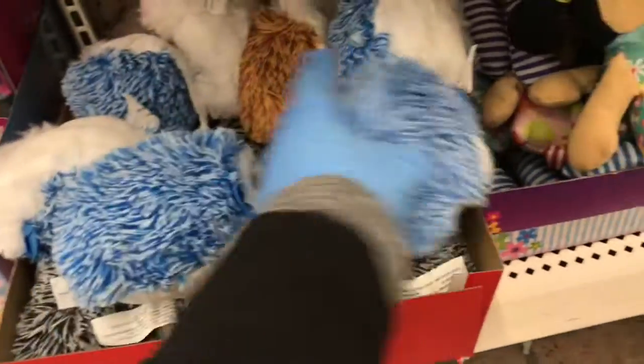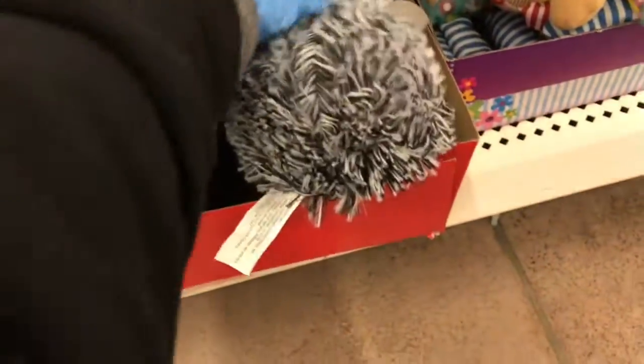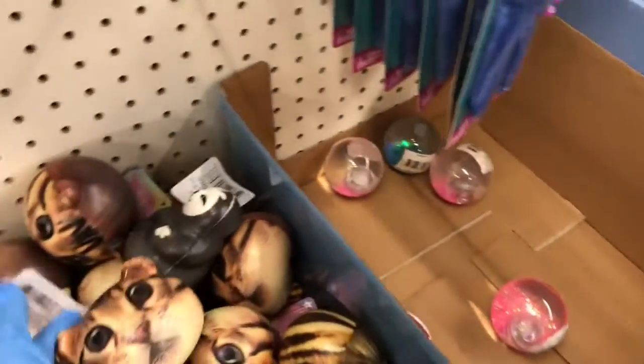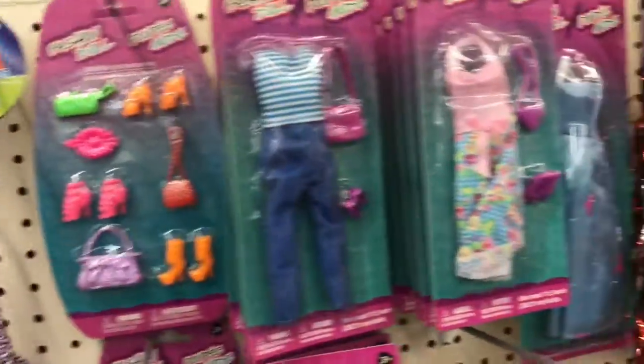So these are the Fuzzy Friends, and they come in this black color, and they also come in the brown. Then you have, like I said, these dolls came out for Easter, I think. And then here you have the squishies, and these cat faces are scary, aren't they? I don't know. There's something about them creeps me out. You have all of the accessories and then their clothing. Isn't that really pretty, guys?